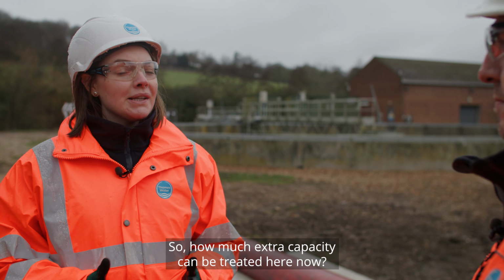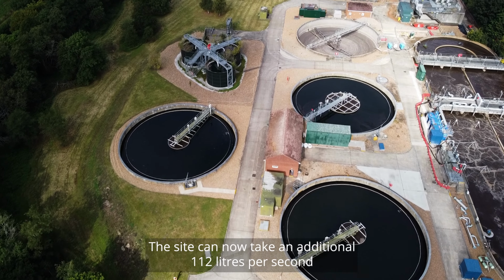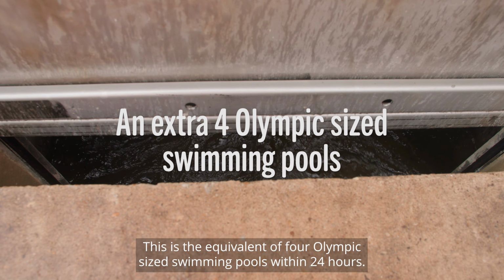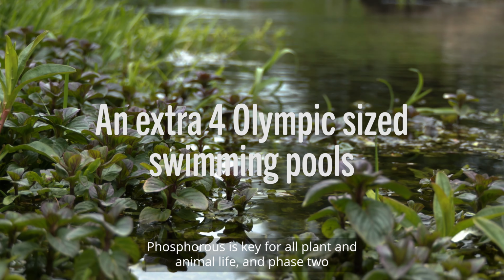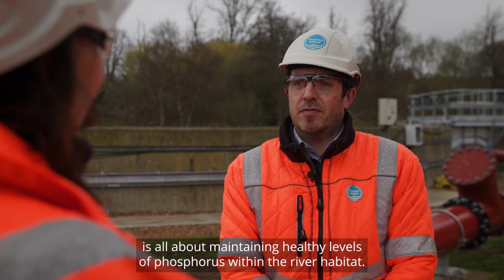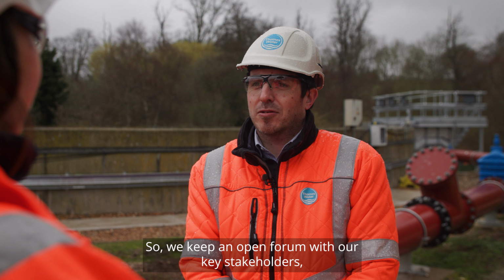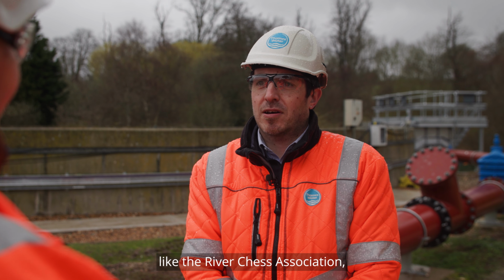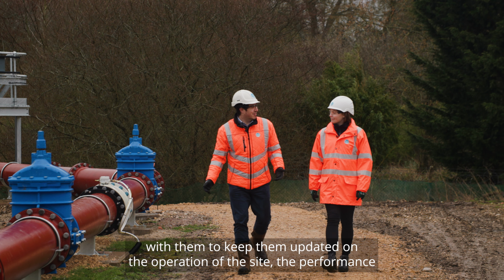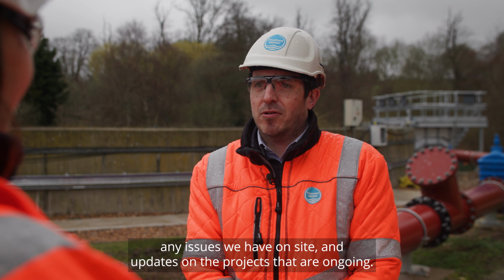So how much extra capacity can be treated here now? The site can now take an additional 112 litres per second before we overflow to our storm tanks. This is the equivalent of 4 Olympic-sized swimming pools within 24 hours. Phosphorus is key for all plant and animal life, and phase 2 is all about maintaining healthy levels of phosphorus within the river habitat. How are you building the relationship with the community? We keep an open forum with our key stakeholders, like the River Chess Association, where we have regular meetings with them to keep them updated on the operation of the site, the performance, any issues we have on site, and updates on the projects that are ongoing.